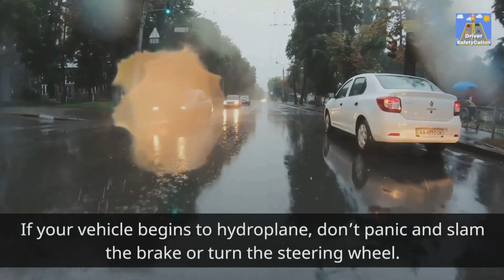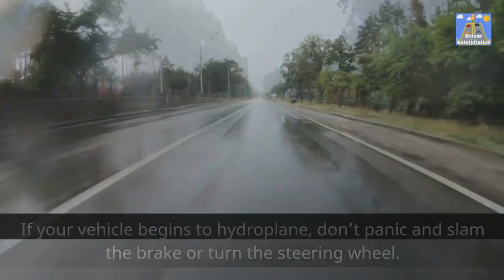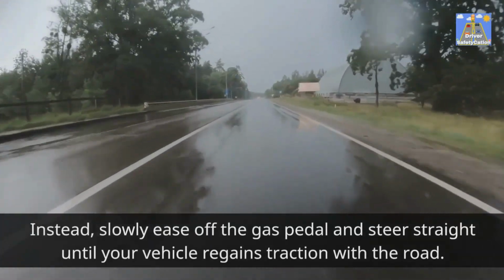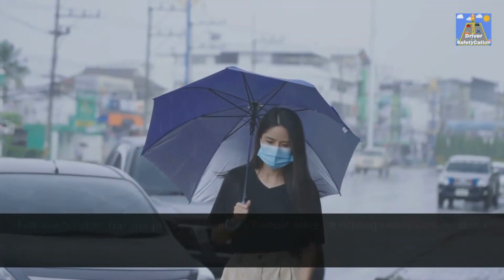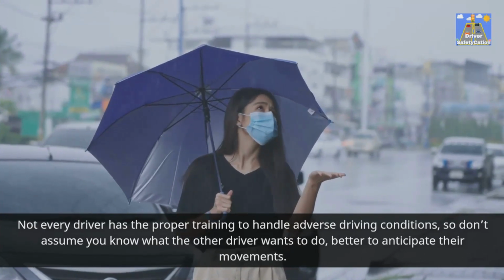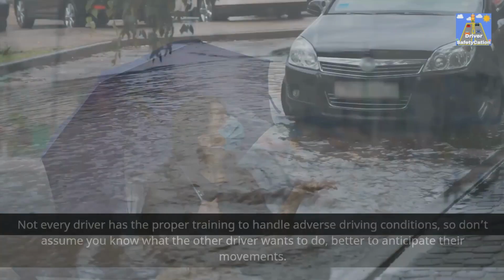If your vehicle begins to hydroplane, don't panic and slam the brake or turn the steering wheel. Instead, slowly ease off the gas pedal and steer straight until your vehicle regains traction with the road. Not every driver has the proper training to handle adverse driving conditions, so don't assume you know what the other driver wants to do. Better to anticipate their movements.